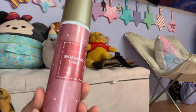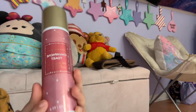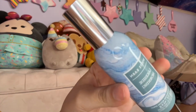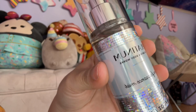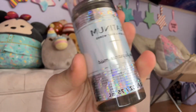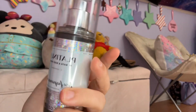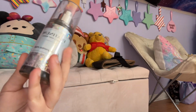But the first thing I have is Champagne Toast in a dry shampoo. I have Lakeside Morning in a room spray. I have this mini and it smells so good. The last time I went, it was new, but that was a while ago. But it smells really good. I actually want to get it in the actual perfume. It doesn't smell fruity. It's different. It smells like it's supposed to be a perfume.